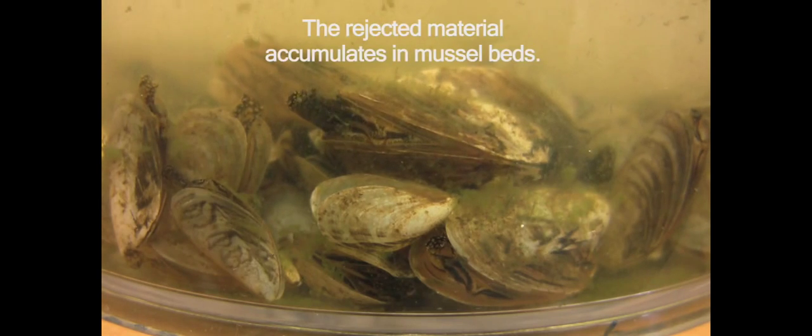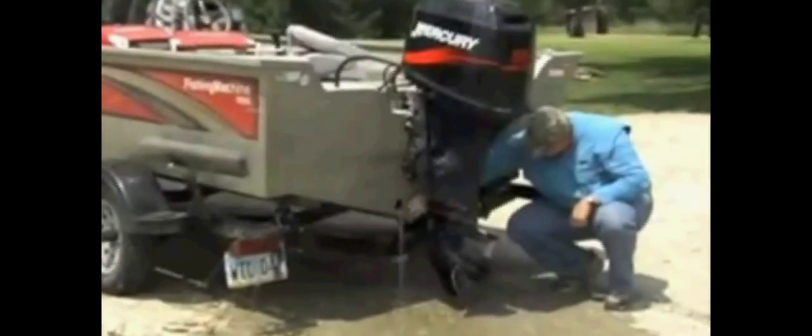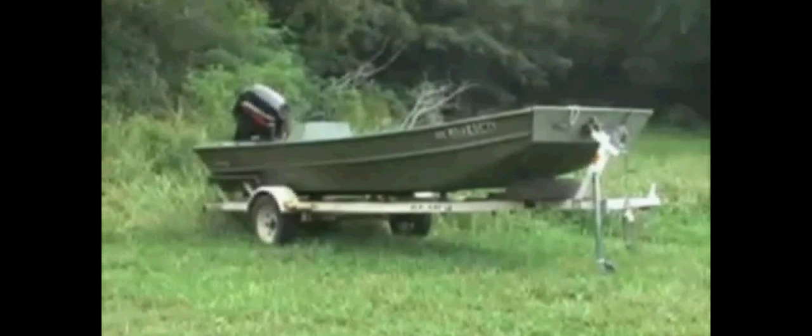They like to hang on to anything they can get to, like docks, walls, and even boats, including my dad's own boat. They are a pain to clean off, but it's necessary. First, you need to drain your boat. Empty all bait buckets, everything you can. Then feel around to see if there are any zebra mussels. They can even get stuck in your motor. Then wash and let your boat dry.